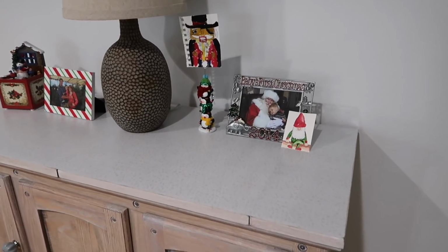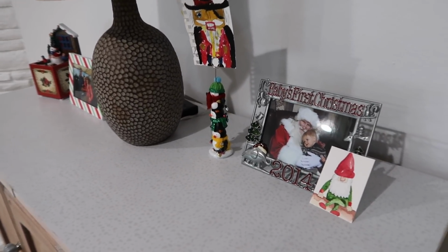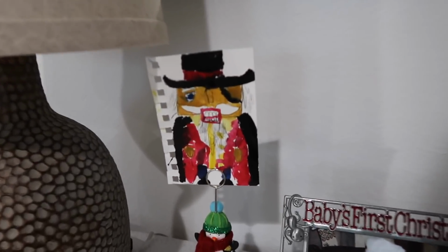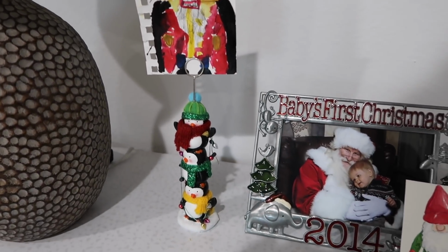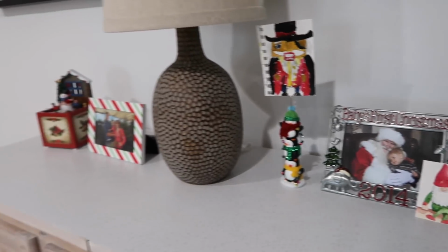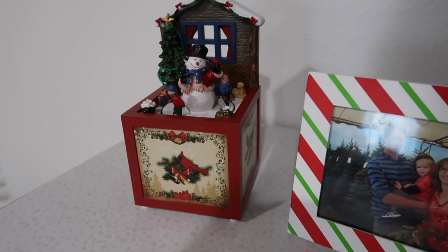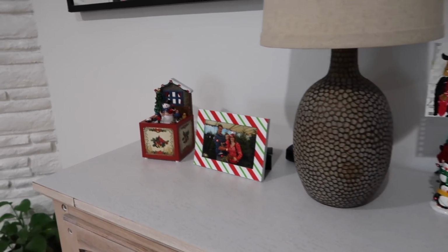I also have certain pictures and frames that I pull out once a year. I store these in our Christmas decor. My son just painted this nutcracker, so I displayed it here on this little photo stand. And then we have this little light up box that sings. My children absolutely love playing that all day long.